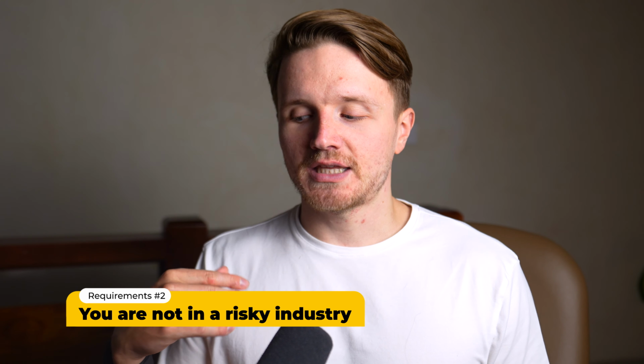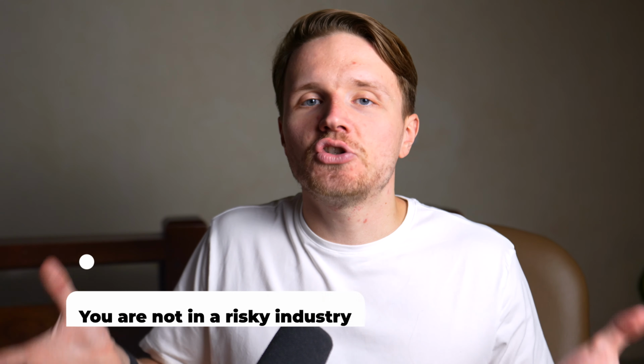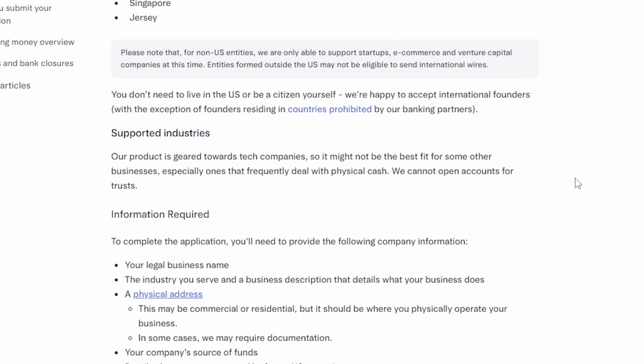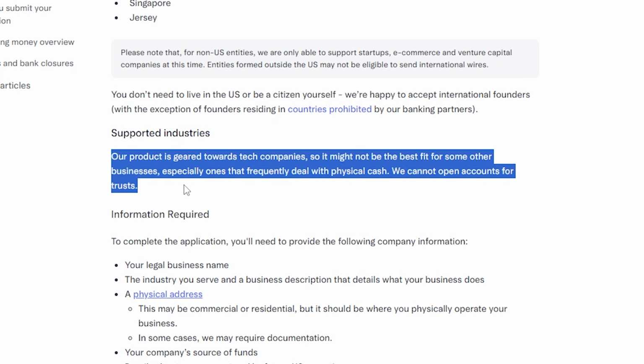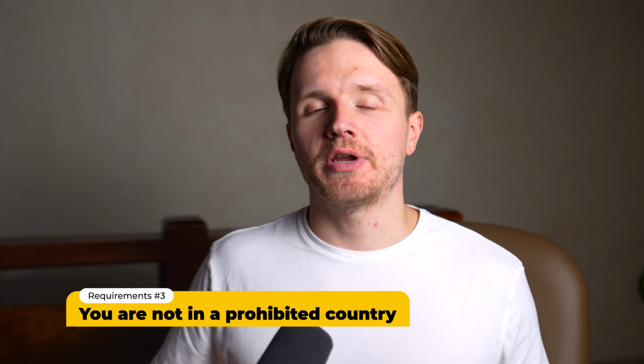The second requirement is that you are not in a risky industry. There are certain industries that banks in general just don't like. It's just how it is. It's how it is in pretty much every single country. Also, if you frequently deal with physical cash, Mercury is probably not the right choice for you because it is entirely a digital bank, so they probably won't accept you. And the third requirement is that you're not from a prohibited country.